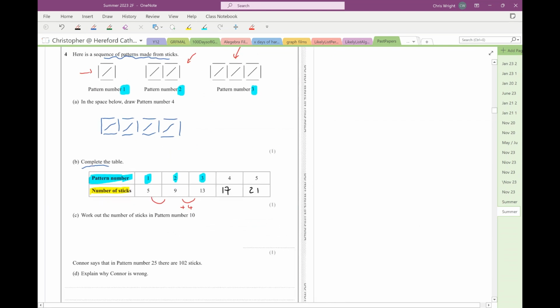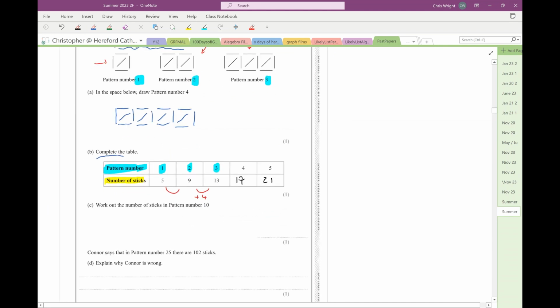Work out the number of sticks in pattern number 10. Well, I can think about 2 ways of doing this. You could just continue this table. 6, 7, 8, 9, 10. And then you could just carry on adding 4 each time. That would do it. Or you can work out the formula for the nth term. It's going up in 4s, isn't it? So the nth term is 4n, but I see the first one is a 5, isn't it? So the nth term is 4n plus 1. So pattern number 10 will be 4 times 10 plus 1, 41, which I'm guessing is what you'd have got if you'd done it this way too.